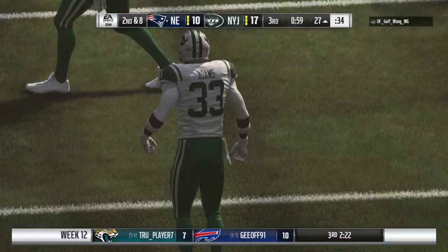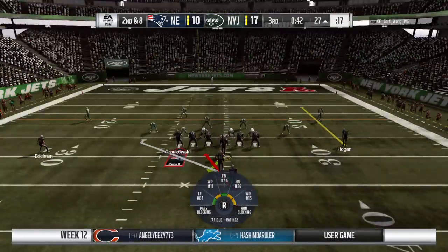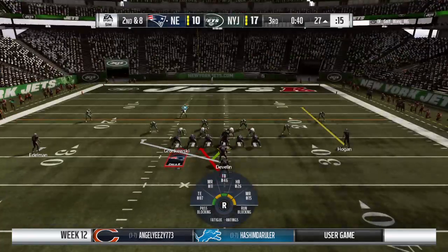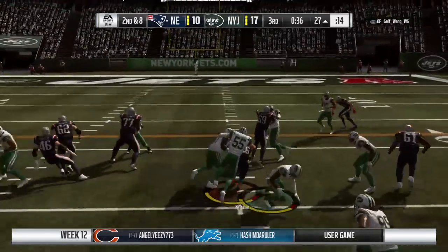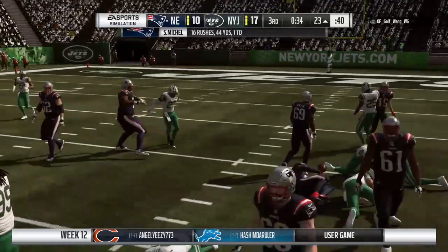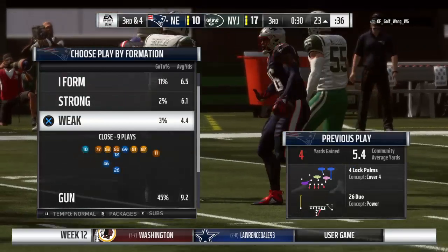Well, we saw him there trying to get it to the outside, trying to get to the perimeter, but not a whole lot of room there. But there's got to be one positive to that. If you keep moving laterally, creases tend to develop as the game moves on, and they can run it back inside later. And he'll be dropped at the 23 after a pickup of about 4.